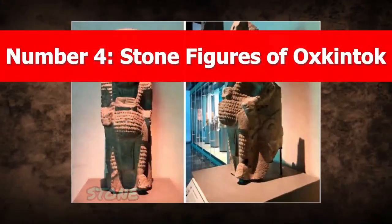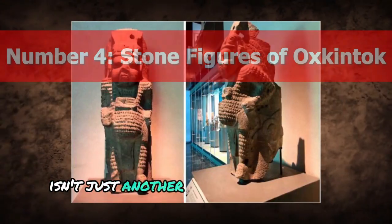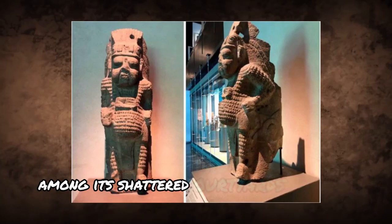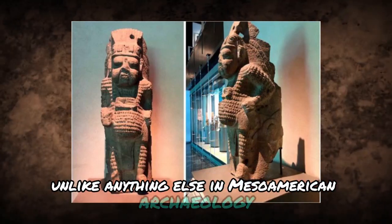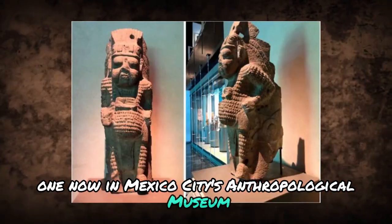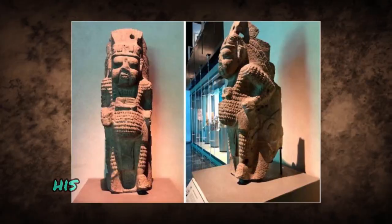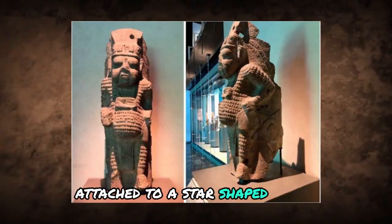Number 4. Stone figures of Oxkintok. Oxkintok isn't just another buried Mayan city in the Yucatan, it's a place where the past broke its own rules. Among its shattered courtyards stand 2 statues unlike anything else in Mesoamerican archaeology. One, now in Mexico City's Anthropological Museum, depicts a pot-bellied man in what appears to be layered armor and a Toltec-style headdress. His left hand grips what resembles a control lever attached to a star-shaped device.